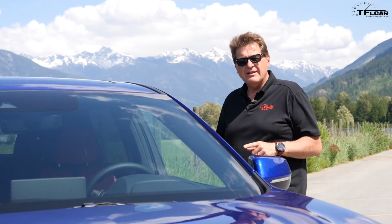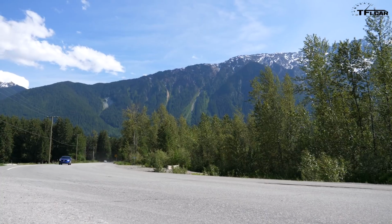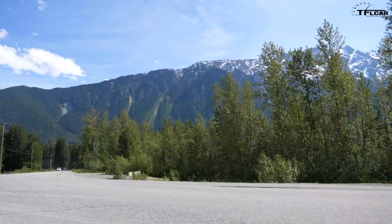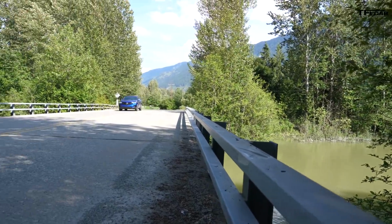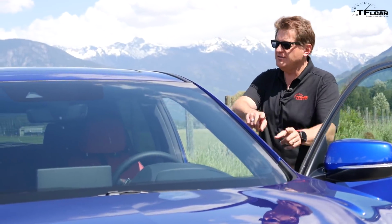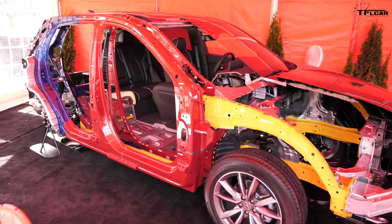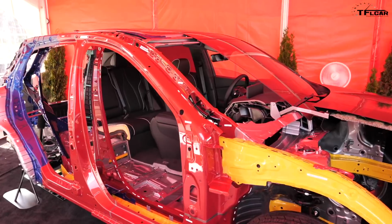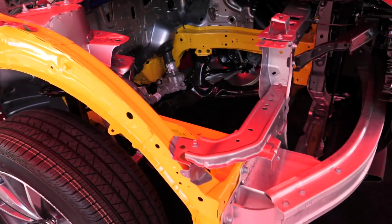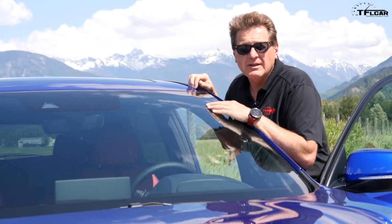At number 1 is the fact that Acura says this is the safest RDX ever. In fact, they're expecting a top safety pick plus when they actually crash test this car. Why? Well, because Acura has used extremely strong steel around the body so that this car will pass that very difficult side overlap crash test on both the driver and now the passenger side as well.